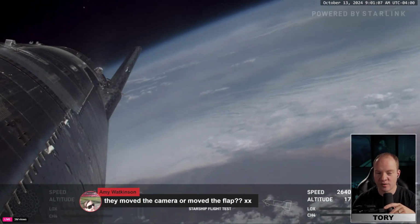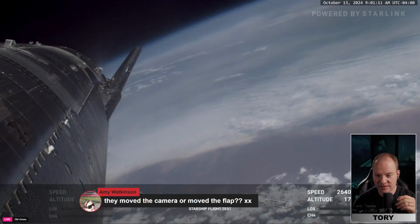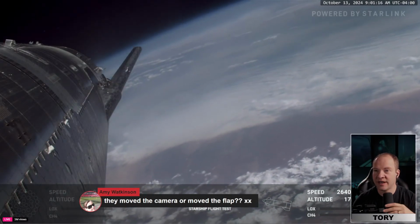They moved the camera or moved the flap. Yeah, we definitely have a new camera view or camera angle here. We're in the middle of it instead of towards the aft end.